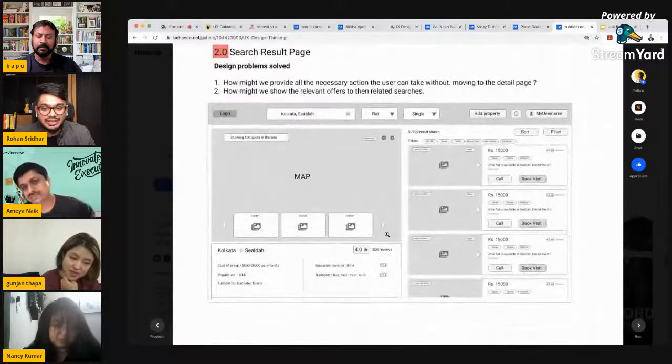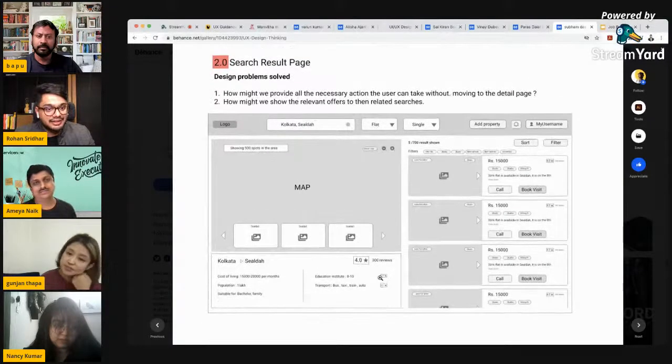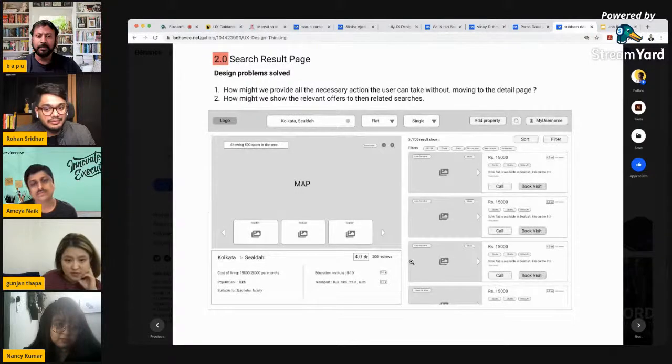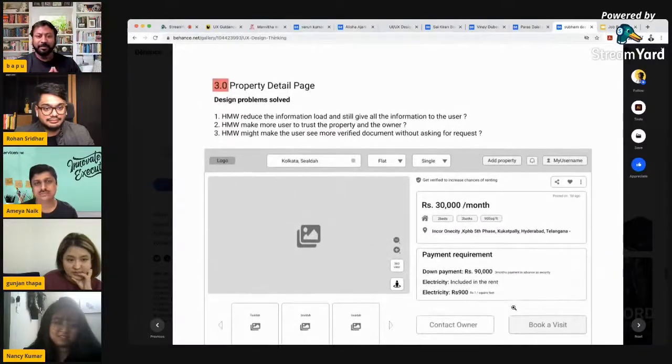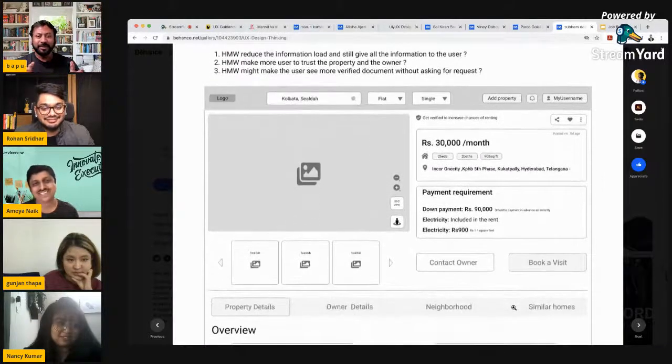So what do you think of this wireframe? You ultimately came to a wireframe stage here. Any thoughts on how this is designed? I think one very important thing for a designer is that making things simple is the more difficult part. It's always difficult to make things simple and neat because you have so much to talk about. But if you try to dump everything over here, you will lose the attention span.